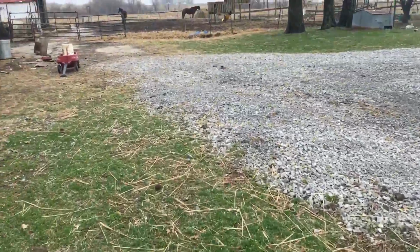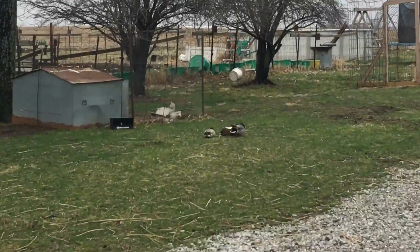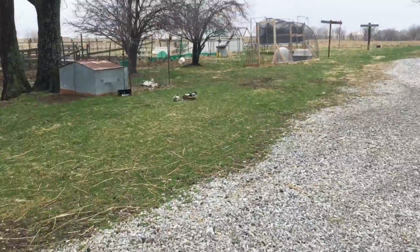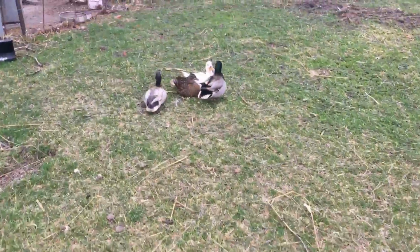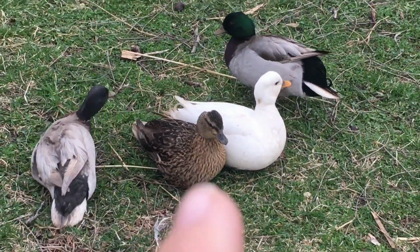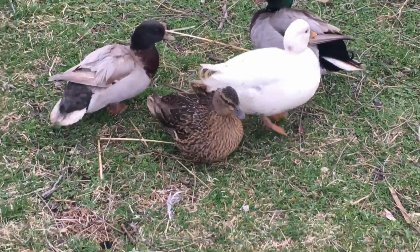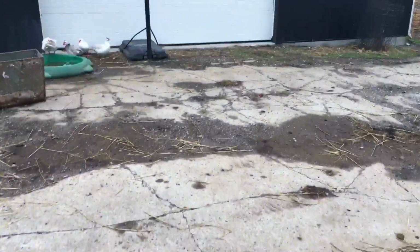So we have 8 ducks right now. Right there we have our cull ducks. Well, they're all my brother Isaiah's. These are cull ducks. We have 4. I know that one's a girl, but I'm not sure about the rest. But my brother has. Oh, and they're not babies. They're just small. So, one of our ducks has started laying eggs. Could have been one of them.